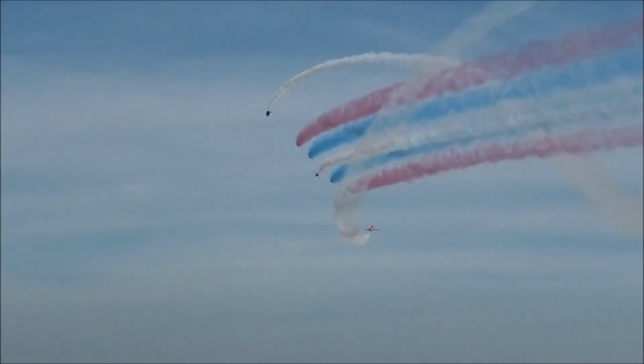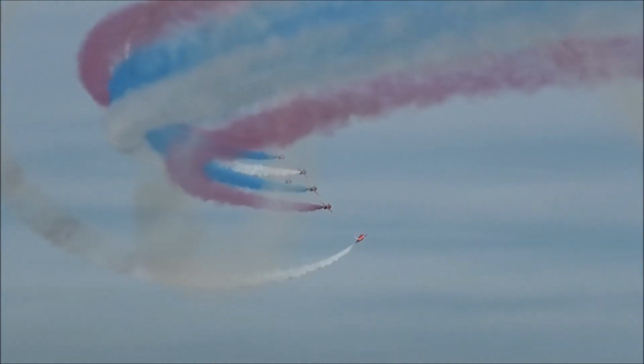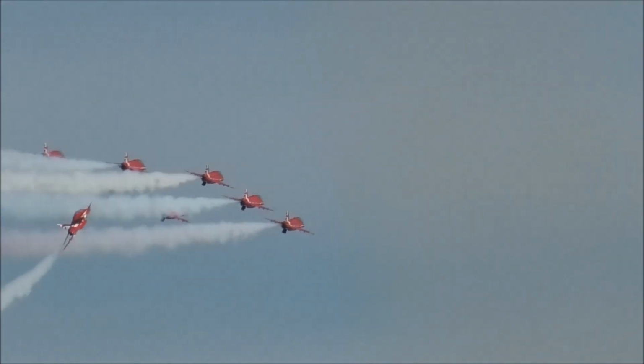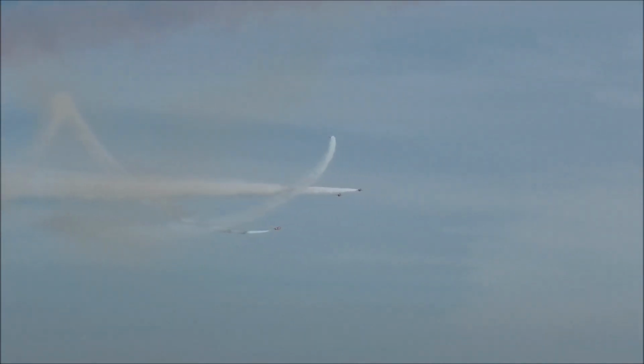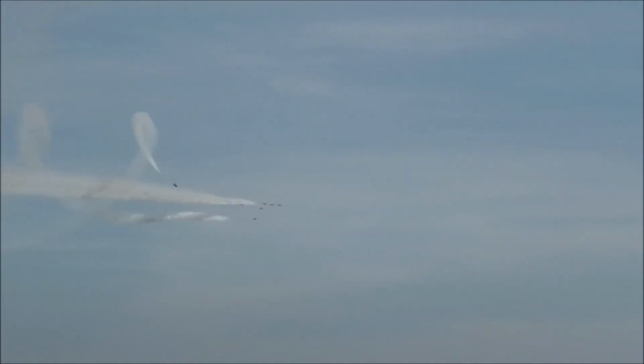You may be able to see the front section of aircraft. They are flying with their air brakes out. That's a small door at the back of the aircraft underneath. This means that those pilots are flying with a higher throttle setting, thereby producing a hotter engine gas temperature, and it makes the smoke burn a lot more brightly. It also disturbs the airflow out the back of the aeroplane, and therefore makes the smoke billow a lot fuller. And certain manoeuvres in the display use it to enhance those manoeuvres.